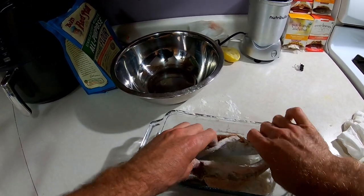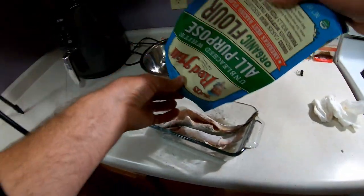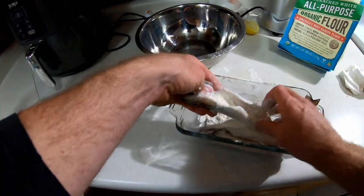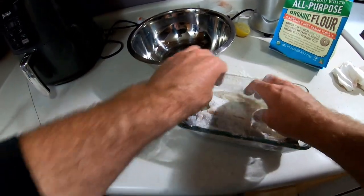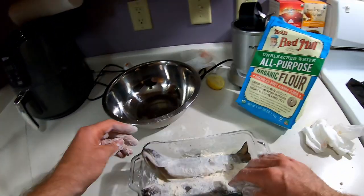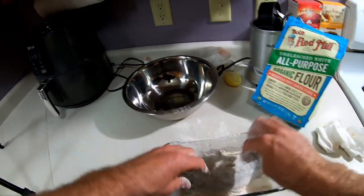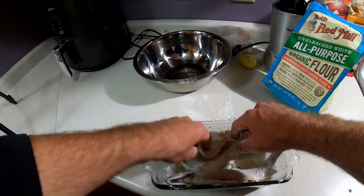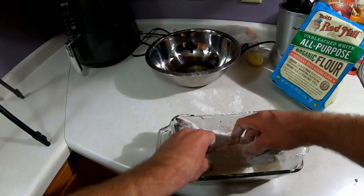So, I got a little bit more. Make sure it's good and coated. I'm gonna end up knocking off the excess flour. This isn't the best dish for doing this. Maybe a bigger dish would have been easier, but whatever. I'm not Chef Ramsay here, I'm just a guy cooking fish. Keep that in mind while watching this.